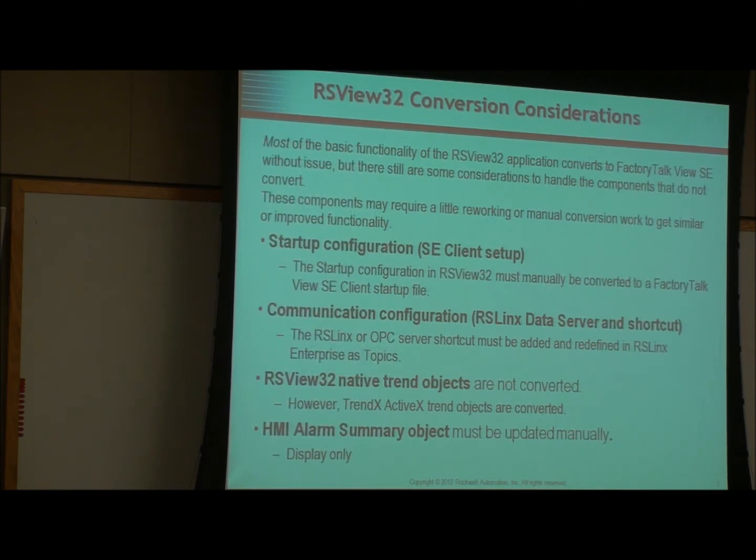Okay, some of the considerations, I'll quickly go through this. When you're converting, the startup configuration in RSView32 must be manually converted to a View32. I mean, you can bring a View32 product right into FactoryTalk SE, but there are certain things that need a little bit of work. That's not a big issue, that's not a lot of work, but you do need to rework startup files for each client.